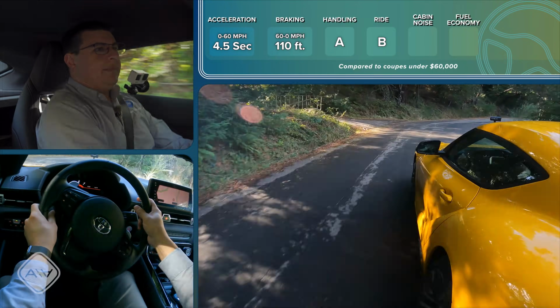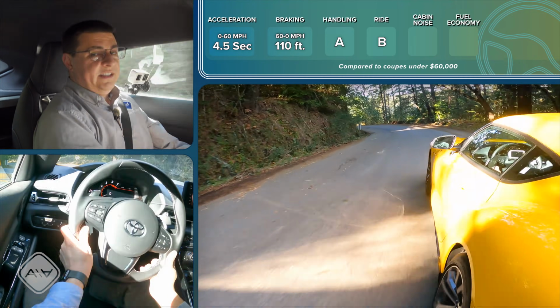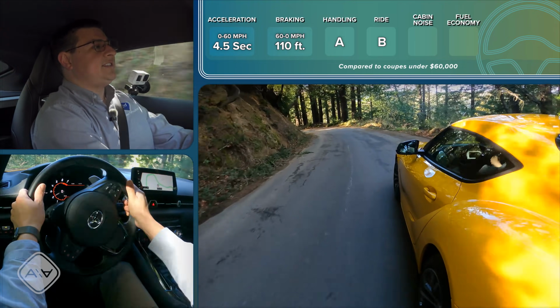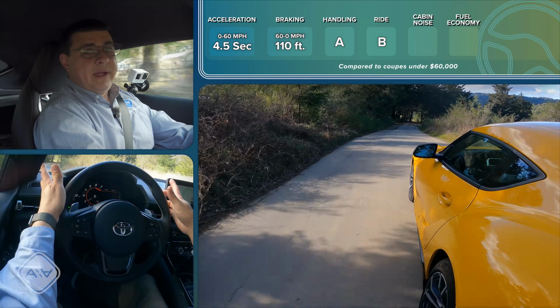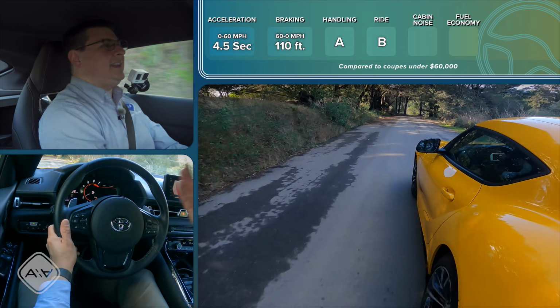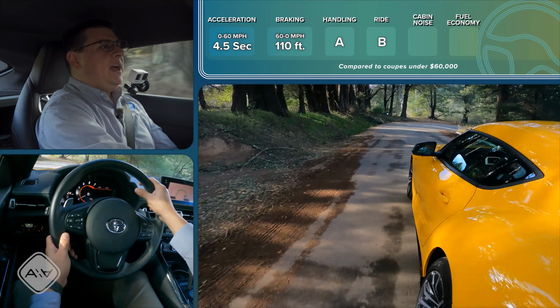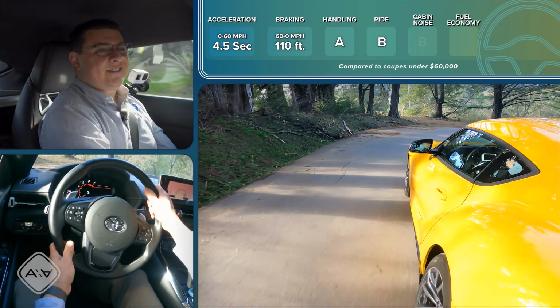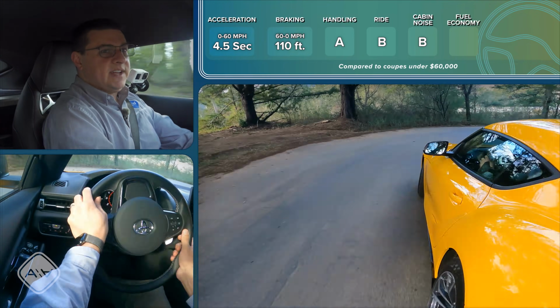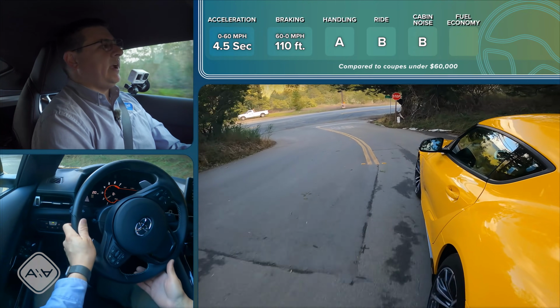In my cabin noise test at 50 miles an hour, I got 72 decibels in here. Interestingly enough, this was exactly the same as the last 3-liter model that I tested. Comparisons are a little bit tricky because you could compare this to pretty much anything from a Mazda MX-5 all the way on up to a Mercedes-Benz 2-door vehicle. I'm going to go ahead and give the cabin noise a B, because you will find some slightly quieter options out there, but generally speaking, most sporty vehicles like this are going to have a bit more cabin noise.